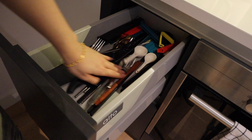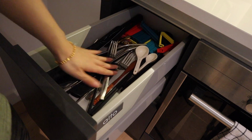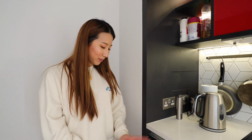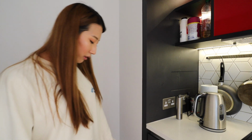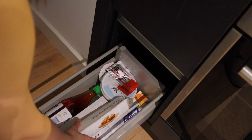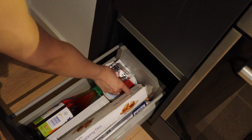It's a little bit of a hazard, but I couldn't find a utensil tray thing that was small enough for this particular drawer, at least not at IKEA. So I kind of got used to it like this. I probably won't get anything just to fit this drawer. And then underneath here, I just kind of have the random stuff like cling film and foil, a really large bottle of fish sauce, and some ramen seasoning.